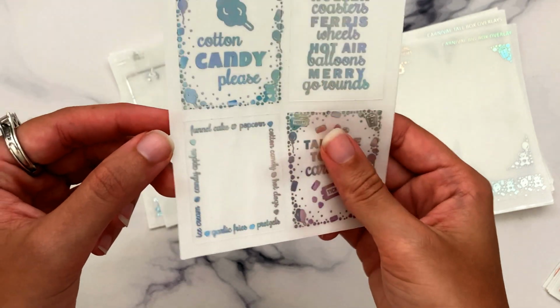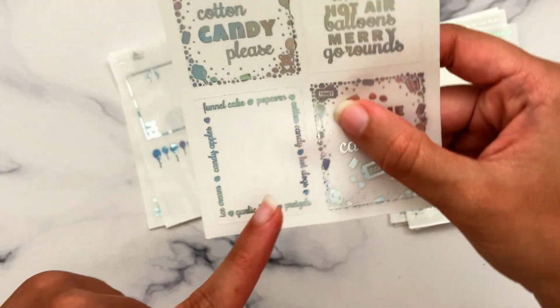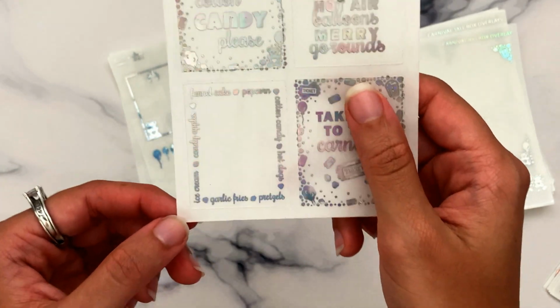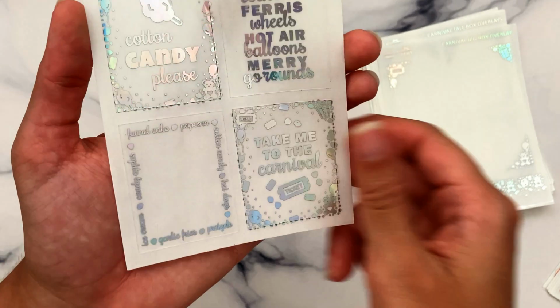So I'm trying to find a good angle so you can see it a little better. So we have funnel cake, popcorn, cotton candy, hot dogs, garlic fries, and pretzels. I always get garlic fries when we go to the boardwalk. And, sorry, wrong way, ice cream and candy apples. So most of these are my favorite things. I don't like hot dogs or pretzels really, but everything else on this sheet I do like. It's all my favorite stuff.